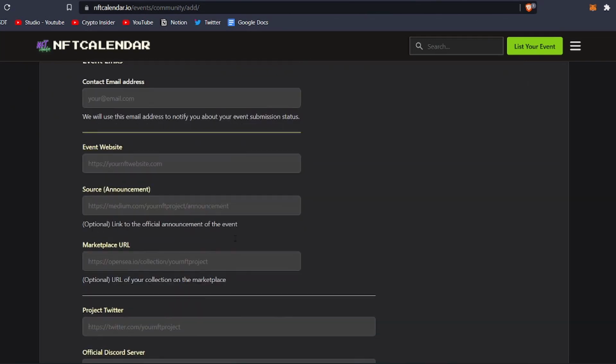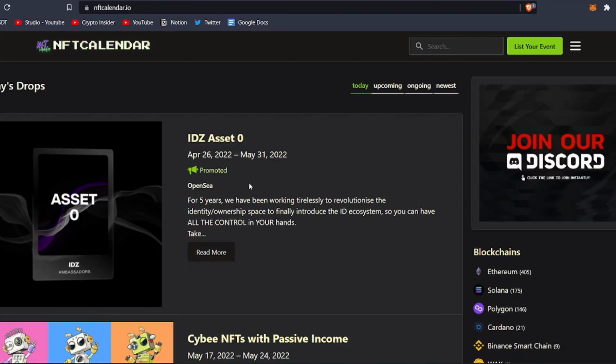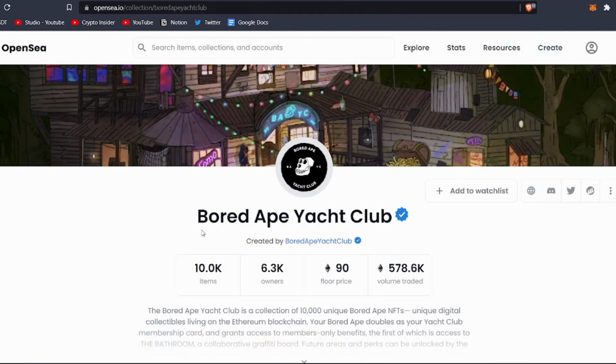As we have limited time, I am not going to fill this entire form right now. After filling the entire form, you will have to check this box and then click on Submit Event. Now, your application will be under review by the NFT Calendar team. After the review process is finished, your event will be added to this website. So, that is how you can promote your NFT collection using NFT Calendar. Now, let's move on to the third method for promoting our NFT collection.